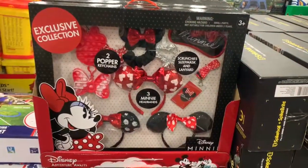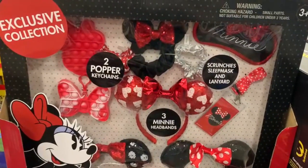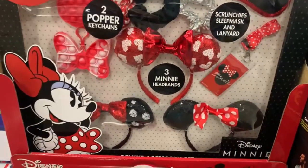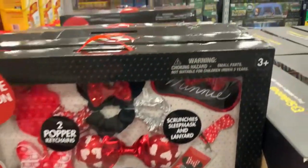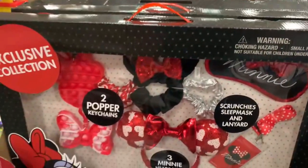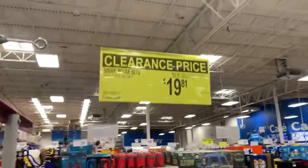Here's another interesting product that is part of the clearance, guys, and it's on these Disney headbands, and they come with the scrunchies, the sleep mask, the lanyard, and then you get three of these beautiful headbands and two popper keychains. These ones are recommended for ages 3 and up, especially if you're trying to go to Disneyland this summer. Something like this could be very, very useful.